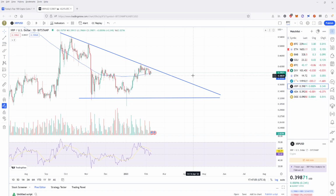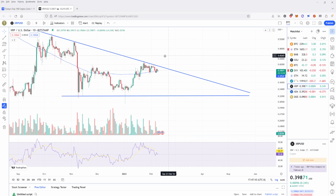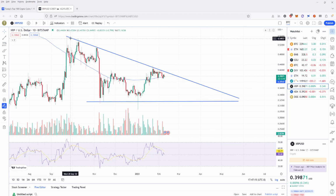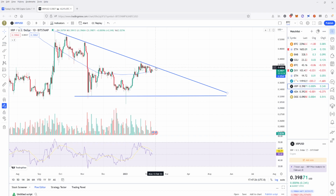So first off, starting with XRP, what we've got here is this descending triangle that I've drawn in here. You can think of it like you have your resistance level right here, and this resistance level is currently in a downtrend. In order for XRP to push higher, we need to see a push above this level at about 40 cents or so. If it can push above that 40-cent level, it can break out of this descending triangle. But for now, it looks like the price action is to the downside.